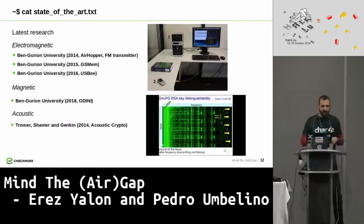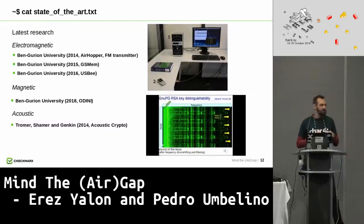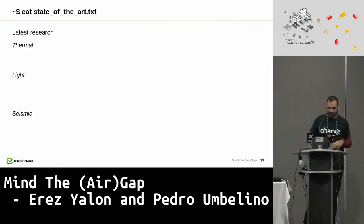Genkin, Shamir and Tromer in 2014 devised an acoustic crypto side channel attack, in which they used an ultrasonic microphone directed at a computer, and they were able to pick up the ultrasonic noises that the capacitors on the motherboard make when they are decoding some kind of information. So they were actually able to extract an RSA key just by measuring ultrasonic noise on the capacitors of a motherboard. Which is pretty cool.